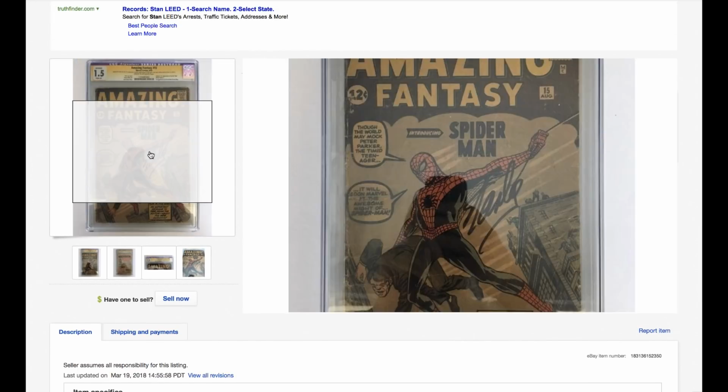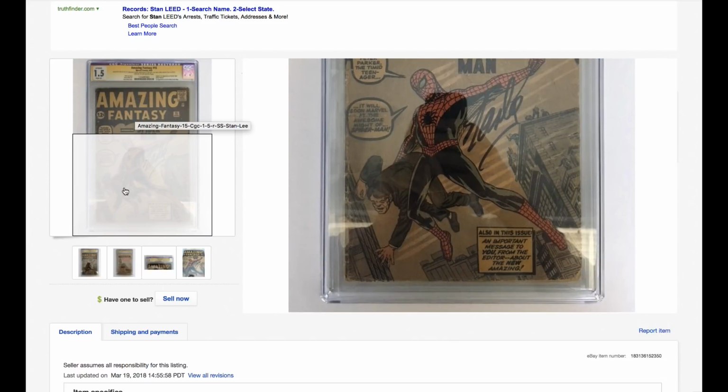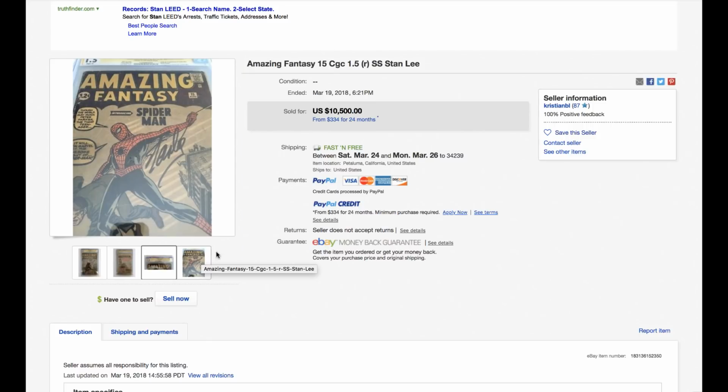Look at this. Is this the entry price now for Amazing Fantasy 15 for 1.5 restored? Holy cow. What is the restoration? What does it say? Small amount of color touch, staple replace, tear seals. Jesus.